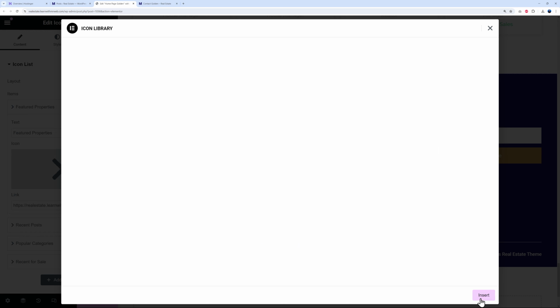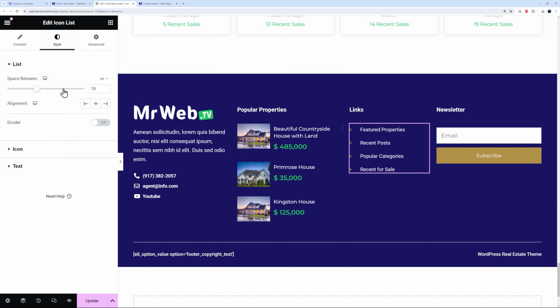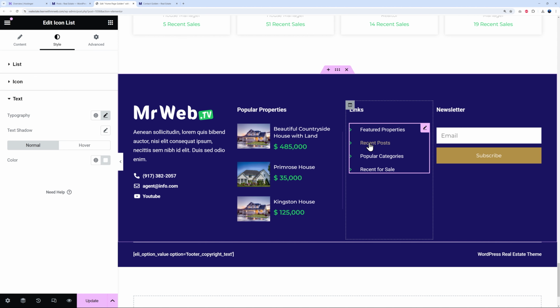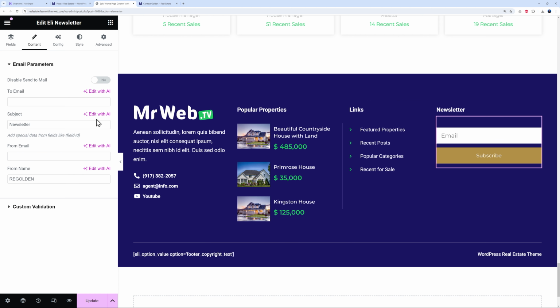Okay, this one here, insert, and now we need to change the color. As you can see, if you hover on top, yeah, it's also again golden. So we go to style. So first we have the icon, select green, very good, and the text should be green as well, but when you hover it should turn green. There you go. Okay, so this is done for this, and now we have the newsletter here.